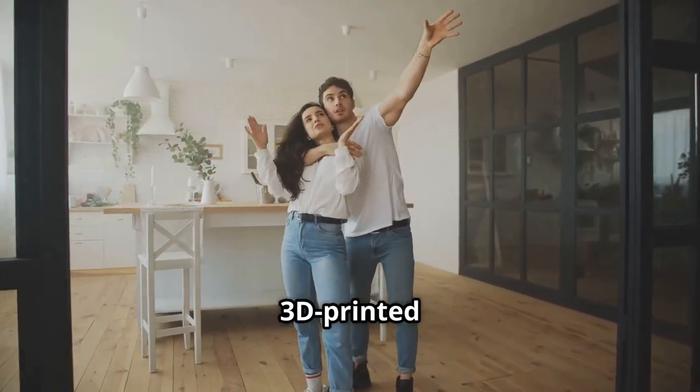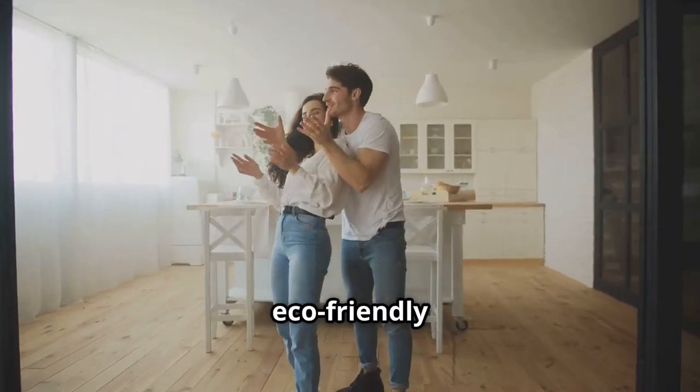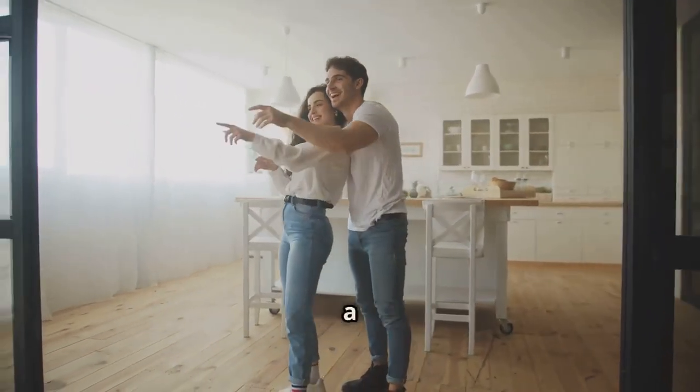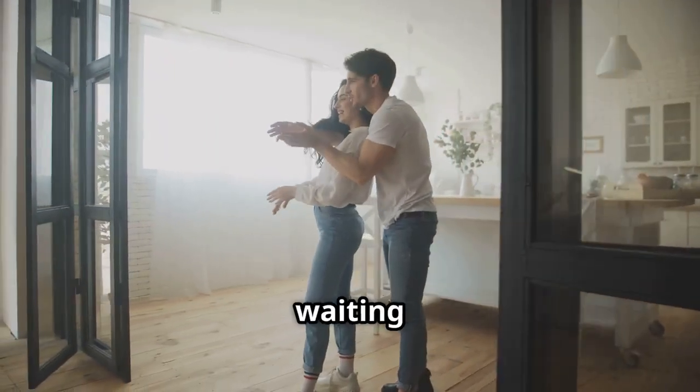5 incredible 3D printed homes, each with its quirks and perks. Whether you're dreaming of an eco-friendly retreat or a high-tech hideaway, there's a 3D printed home out there for you. The future of housing is here, folks. What are you waiting for?